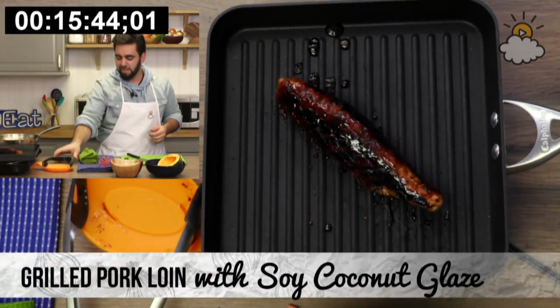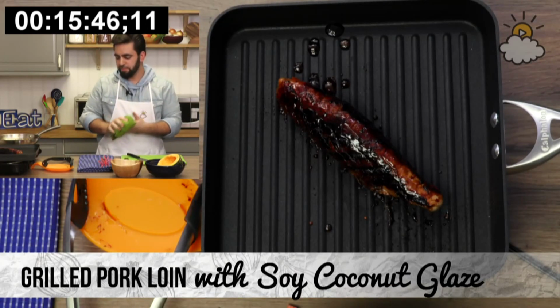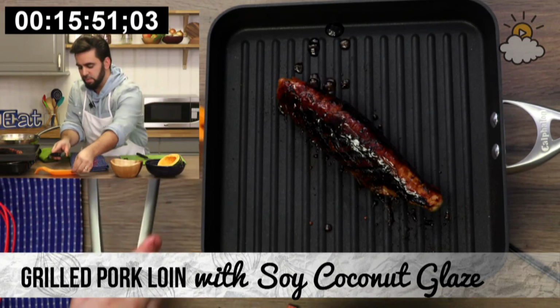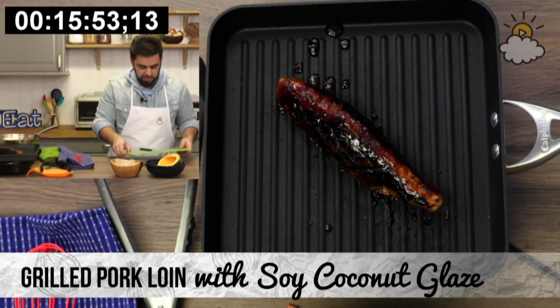And again, these prices will vary, of course, depending where you live. We're in New York City, and we went to Whole Foods. That's right. And that's no easy task to get it under 12.